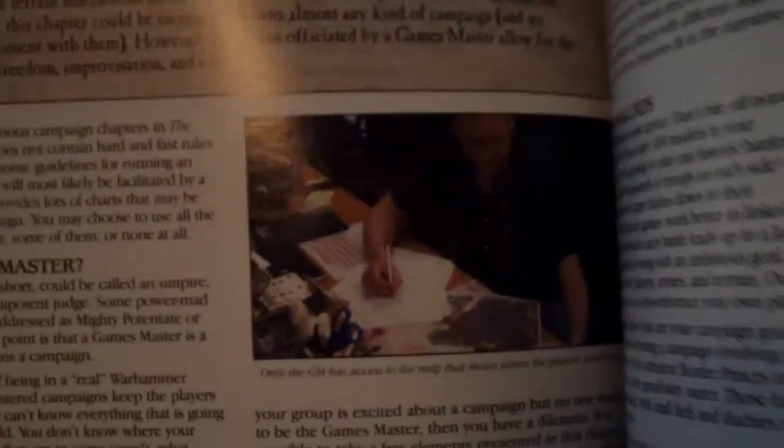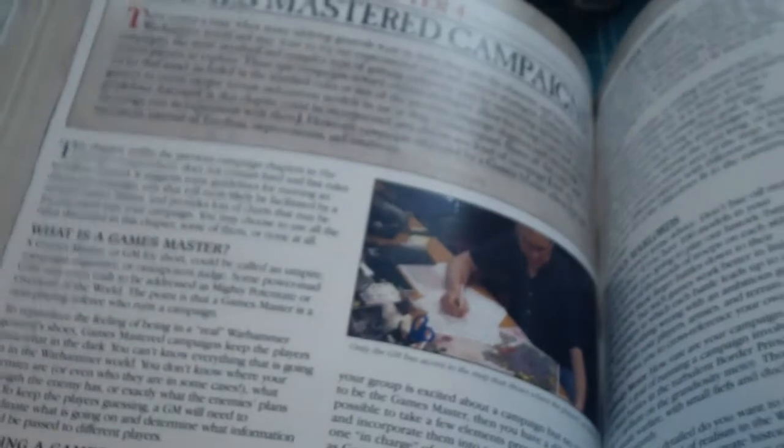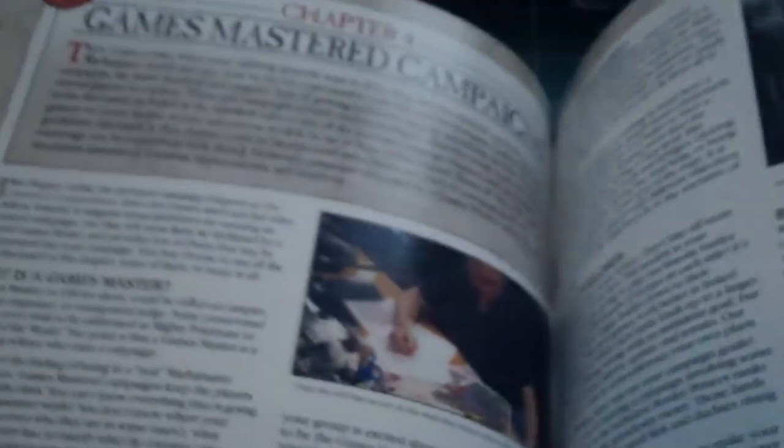And then chapter 4, so you've got game mastered campaigns. And it talks about how one person kind of oversees the campaign, or they're the only one that sees the full scope of what's going on. They kind of control what the players are doing. Again, this is for those of you that like doing the role-playing game bit a little bit more, or would have a player, you know, that doesn't feel like playing but wants to be involved in the campaign. This would be a perfect way to do it. And there's some more eye candy.